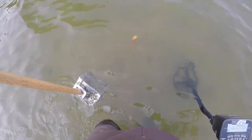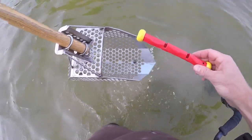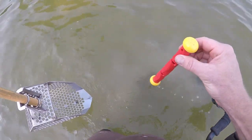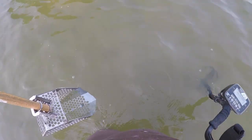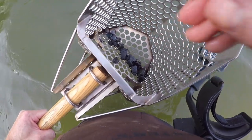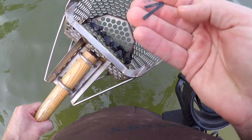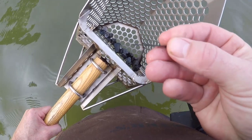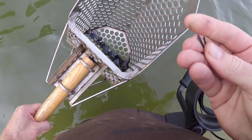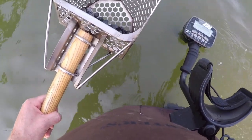All right, got another surface find. Well, kind of surface, I can see it down there. It's like a diving toy or something like that. 10 points. All right, let's go. All right, I had a low signal down in the 30s. I think I got it here. Might have been part of a barrette or something like that. This lake, the swimming area, definitely has a lot of barrettes, is what I found when I searched here before.